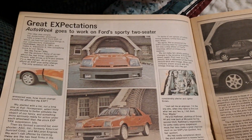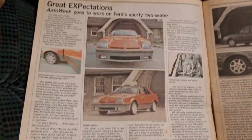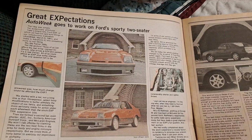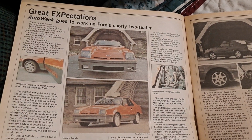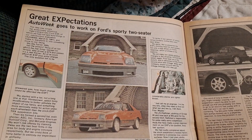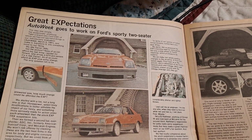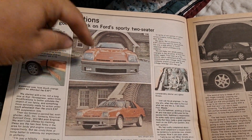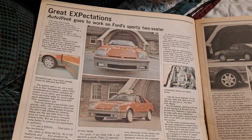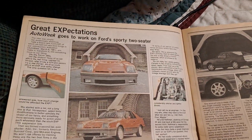Okay, pardon me. Real quick, I looked through my records. I actually have the VIN number of this car. I looked at the VIN number, and it does show being an 82 model. It's very early. We're talking around the 6,000th EXP to leave the line. This one's right around that mark. So that would be 82 for sure.